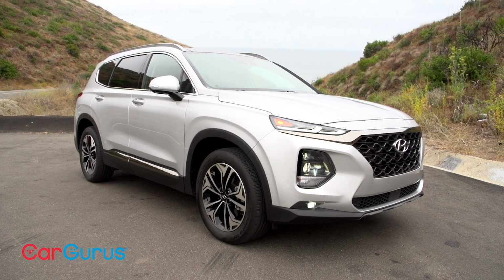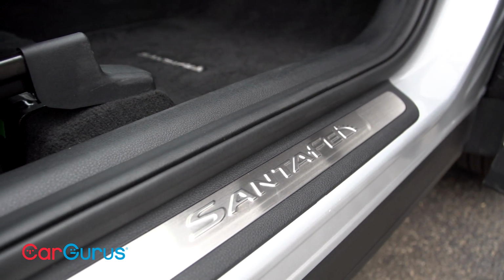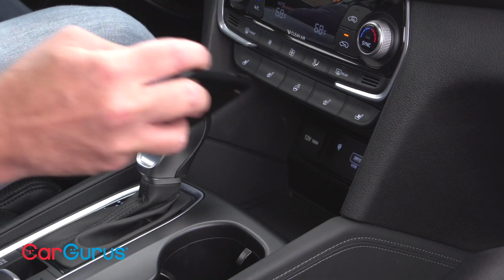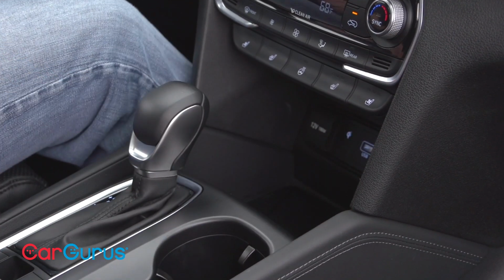Changes for 2020 include a standard rear occupant alert system for all Santa Fes, while Limited models add dark chrome exterior trim, premium door sill plates, and a new blind view monitor system as standard equipment. Hyundai also makes wireless device charging more widely available.